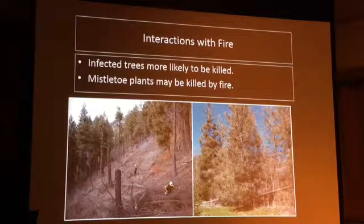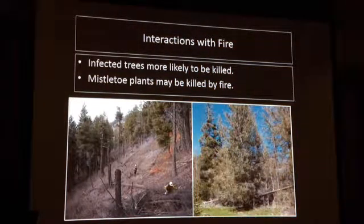So 2 things can happen when fire burns in a dwarf mistletoe infected stand. And one is it can kill the tree. Dwarf mistletoe brings fire into the crown. It also just generally weakens the tree. So even if it doesn't burn up into the crown, the tree is much less able to recover from its injuries.